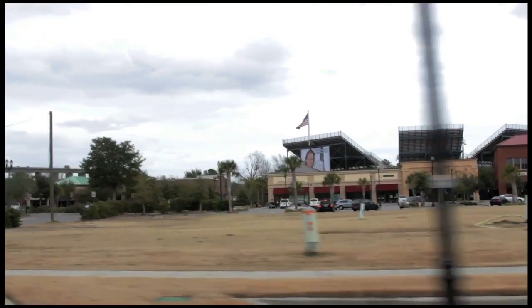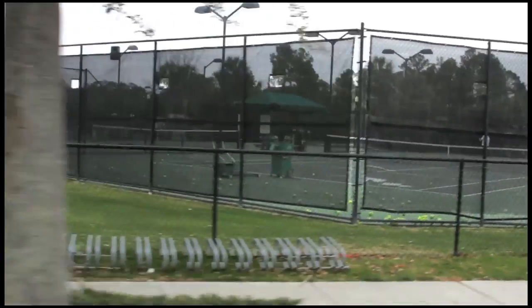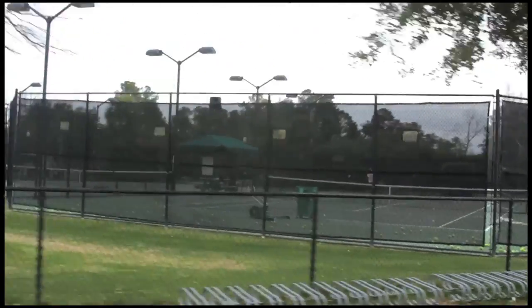So it's a multi-purpose stadium, but again, it's built to house the tennis tournament that happens here every year, and it's also part of the Daniel Island Tennis Facility, which is over to our right as well. Right past the Daniel Island Tennis Facility is another park. Again, Daniel Island is big on parks. Most of Charleston is, to be honest with you.